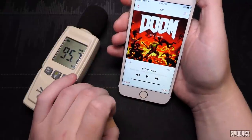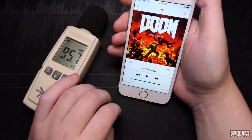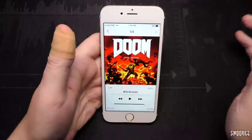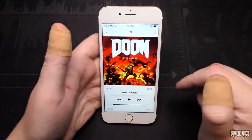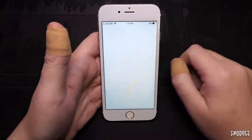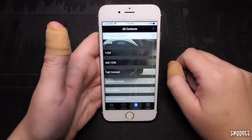It's quiet, it's shit, it doesn't sound good, that's about it. Hey, that rhymed. 95.7 though. Out of all the GOOPHONES I've looked at, I think this is the quietest. I don't know which is the loudest though. But anyways, continuing on. FaceTime, is it gonna show us the nest and bees and... Oh no, it's just this.